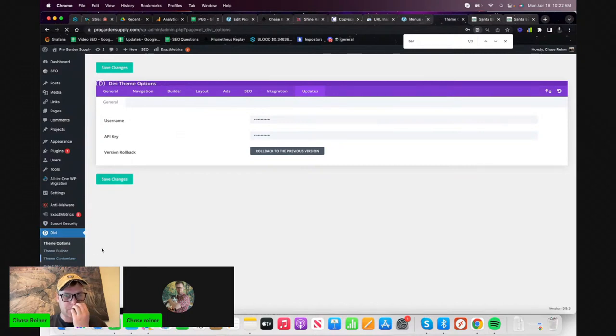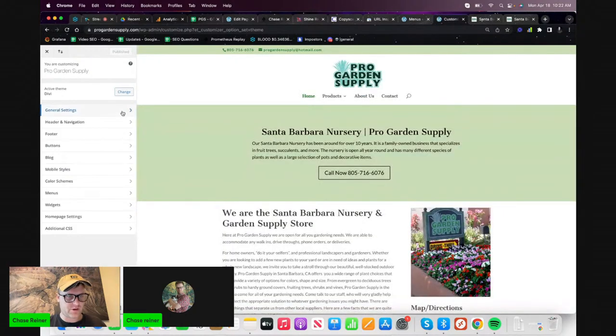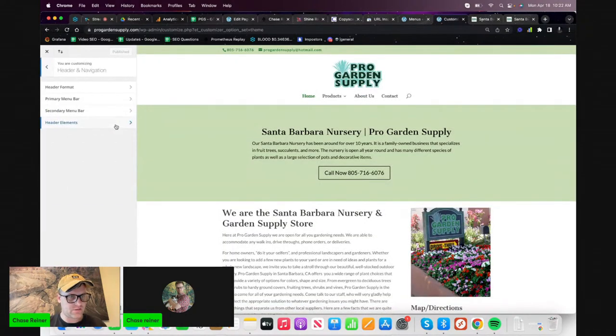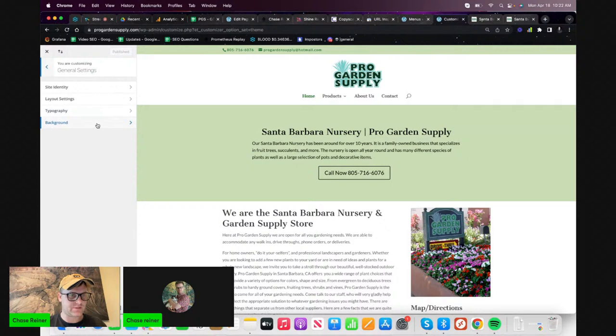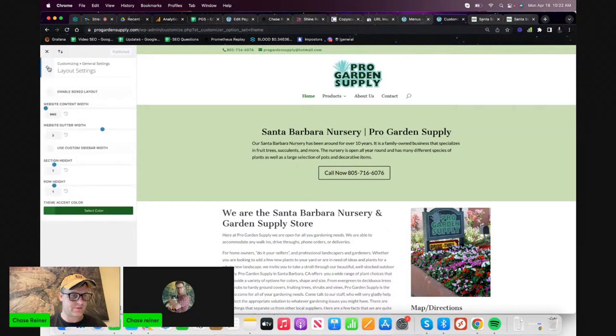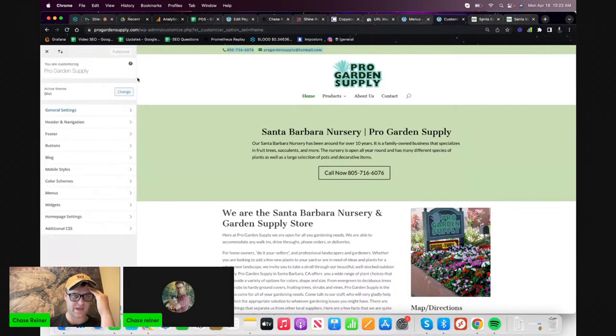I think it's the customizer. So many freaking options. Okay, so general header, header format, no. Buttons, blog, mobile styles, color schemes, menus. We want general settings. See, this is the other thing with a lot of the other builders: all you have to do is click on the thing you want to edit and it'll know that you're trying to edit the header.